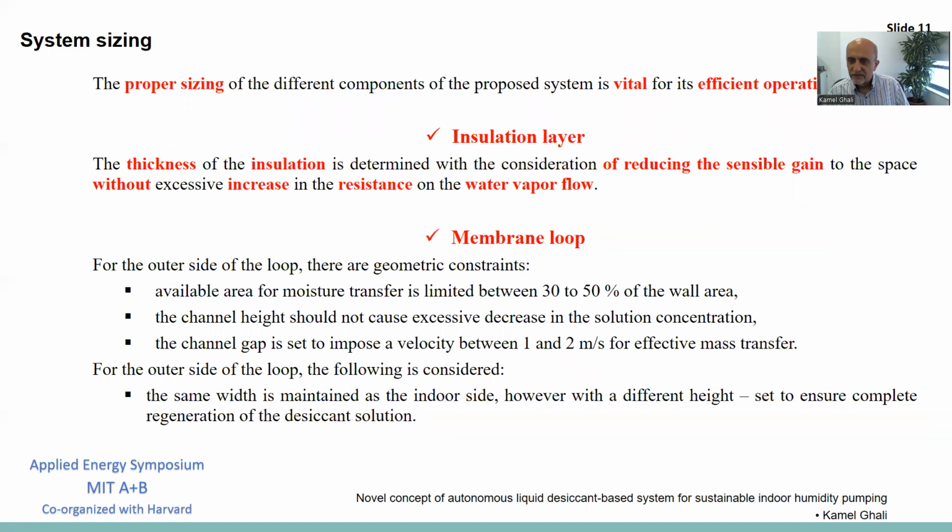The proper sizing of the different components of the proposed system is vital for its efficient operation. For the membrane loop, there are geometric constraints imposed on the inner side. The available area for the moisture transfer is limited between 30 to 50% of the wall area. The channel height should not cause excessive decrease in the solution concentration. The channel gap is set to impose a velocity between 1 and 2 meters per second for effective mass transfer.